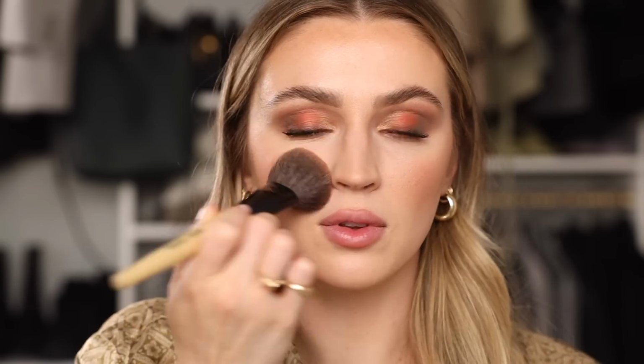It just goes with absolutely everything. It's a really great, just everyday, goes with everything kind of blush. I love this. Very nice natural flush. Okay, and because we already did the lip liner, I'm gonna finish off with the lips and this look will be done.